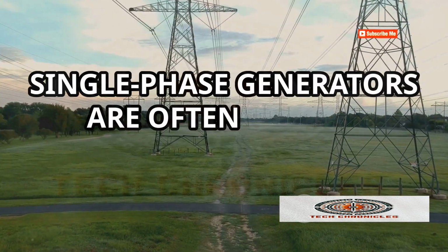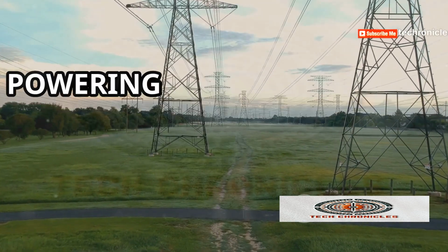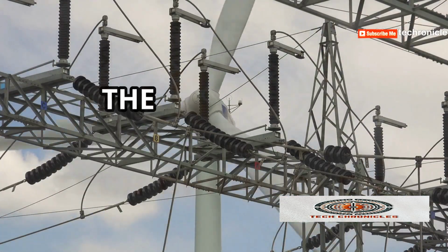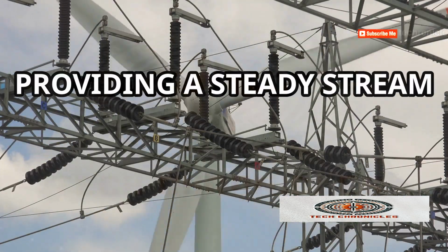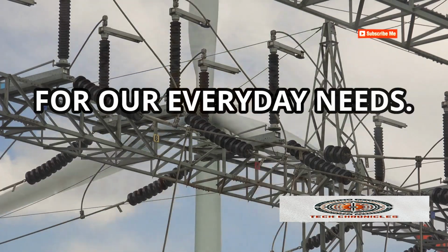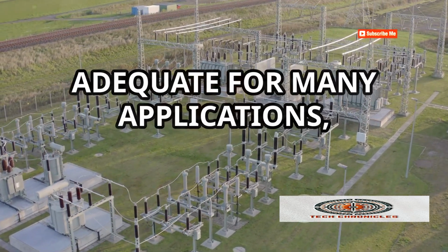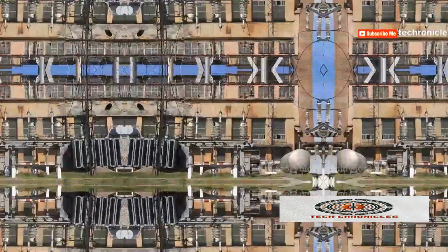Single-phase generators are often used in residential applications, powering homes and small businesses. They're like the reliable workhorse of the power grid, providing a steady stream of electricity for our everyday needs. While single-phase systems are perfectly adequate for many applications, they do have their limitations.